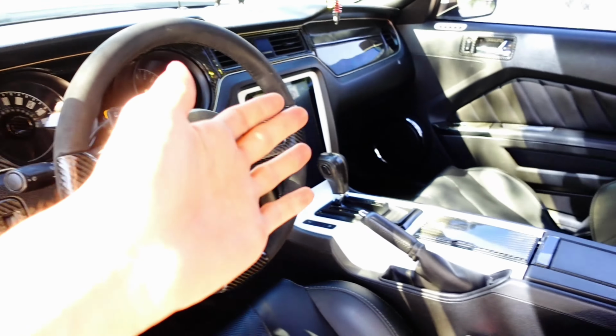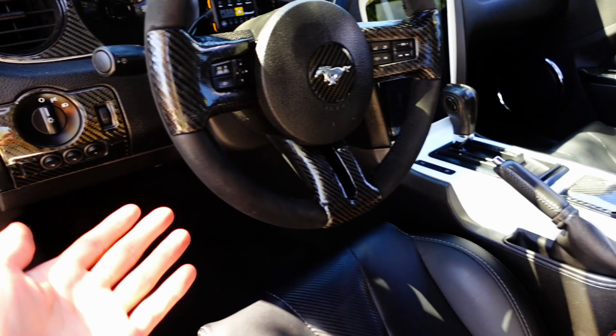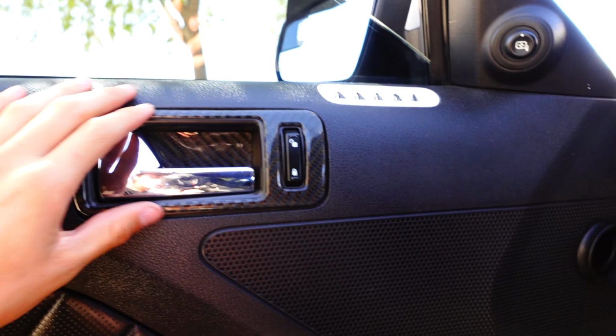And one of the most obvious things on the interior of the car, if you guys haven't already noticed, is all the carbon fiber all over the interior of this car. This is like 50 bucks for the whole dash. This was like 25. This was like another 15. And it all adds up to around $150 overall.